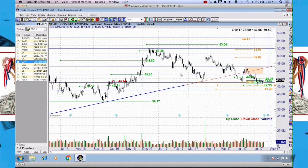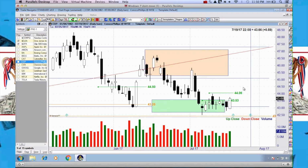On top of that, we have COP, and this is another stock that I've been speaking about, holding at the green rectangular box of support. The support level down here is right around $43 a share. Another engulfing candlestick pattern today has suggested that, again, it's only a matter of time until we start to see a material move to the upside.